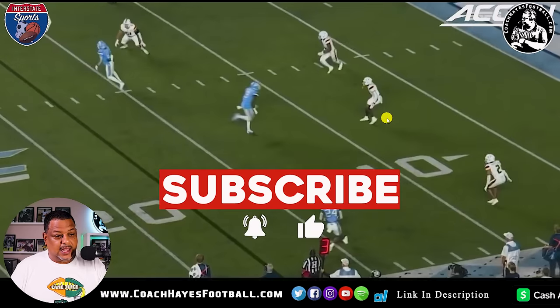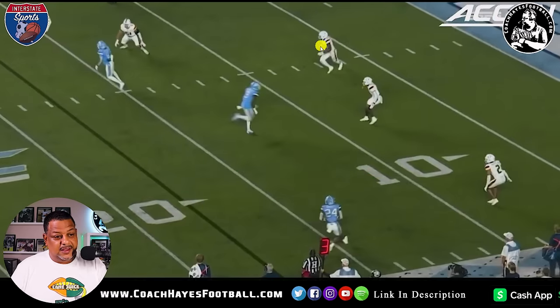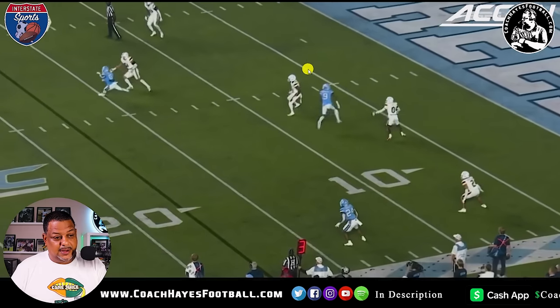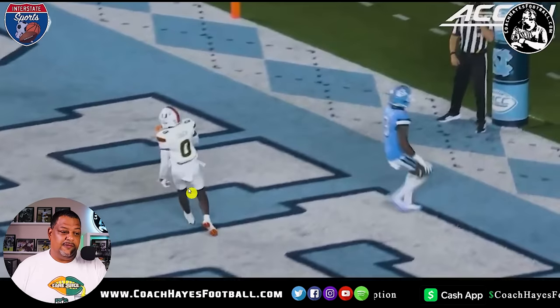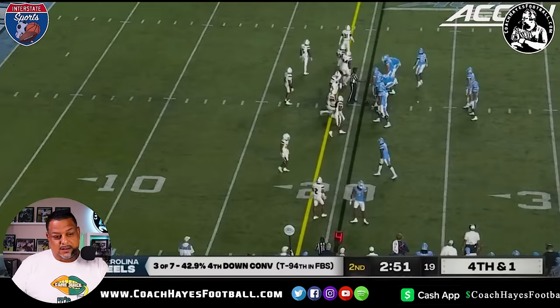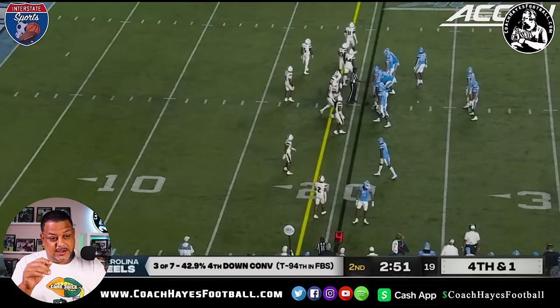Here we go. Corey Couch is outside for any corner routes. Cam should have been maybe inside leveraging number nine right here. Instead, he kind of gets caught up in no man's land. And before you know it, you see Tecori Couch look back. Amazing. I know I spent some time on it, but I had to.